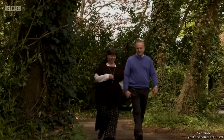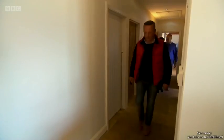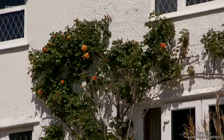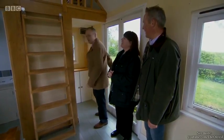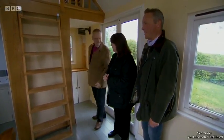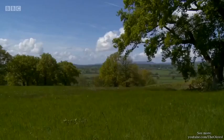Today, a pair of globe-trotting expats are travelling over 4,500 miles in search of a very British country retreat. Oh, wow. It's a shed with a difference. It's a posh shed, isn't it? It's a really posh shed. And they brought the good weather with them. Look, the sun's coming up. You see, it's all meant to be. You can't say any better than that.